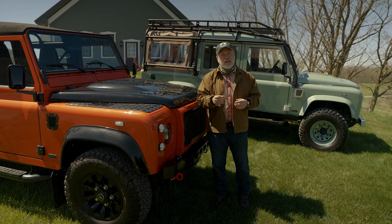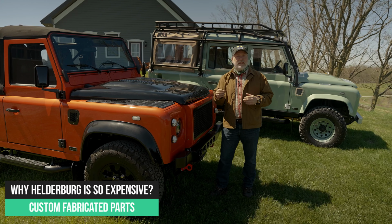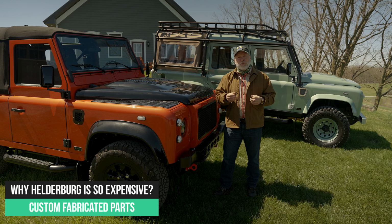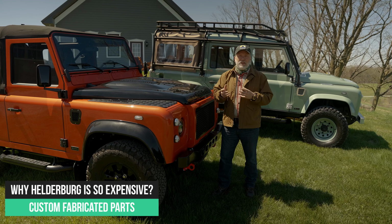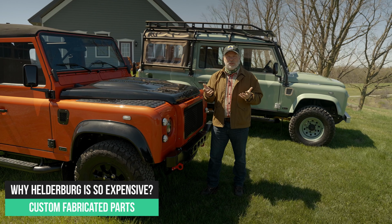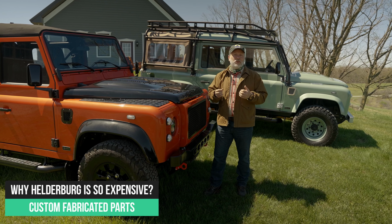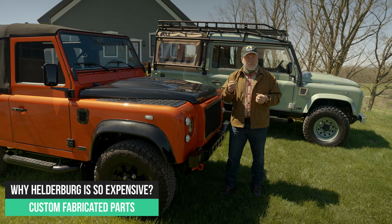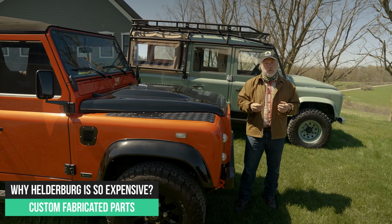The next reason that Helderbergs are so expensive is because the parts that we are doing, like the cylinder head, the injection pump, the exhaust system, those are all custom fabricated. So what I mean by that is we found the best individuals in the world to make our cylinder head. It's milled from a solid block of aluminum. We found the weaknesses of a Land Rover Defender and we fixed all of those weaknesses.